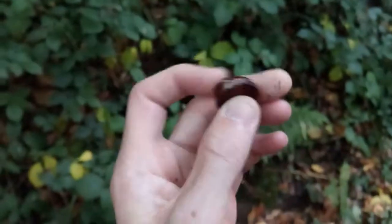Right here, that's hot. There's a dead one, it's not alive. But as you can see, we're out picking some of these up today. Some lovely sweet chestnuts. Yes, we are picking them off the floor, because we can't climb those trees. As you can see, they're quite tall. They're not small trees. Sorry if I move the camera too quickly.